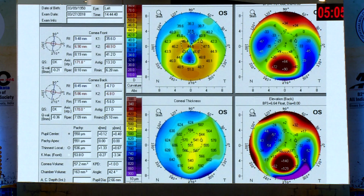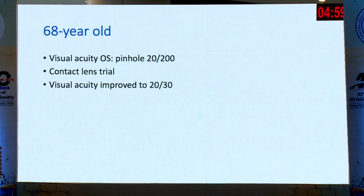We did a Pentacam, and that's how the patient looked in that eye. No enhancements. K2 was already 49 diopters. Pinhole vision was 20/200. A contact lens trial was done, and visual acuity improved to 20/30. We were happy. A 68-year-old, looked pretty good at 20/30.